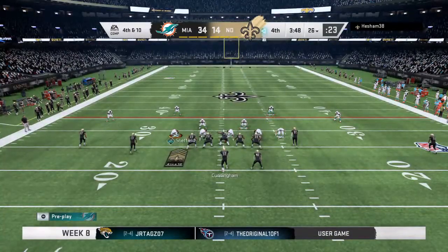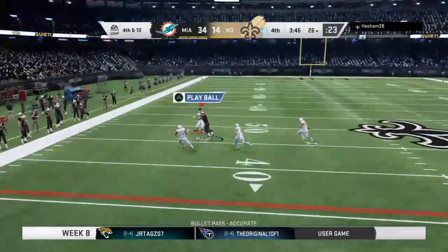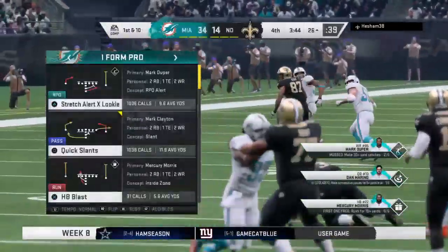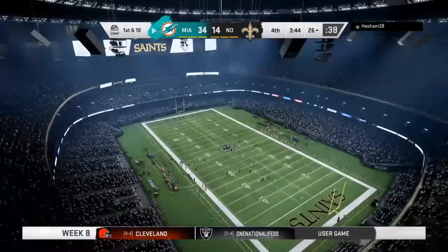So they'll go for it on 4th down. Now Cunningham. And this is going to be incomplete. The Saints' decision to go for it backfires. And the Dolphins get the football in great field position.